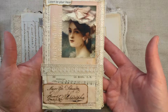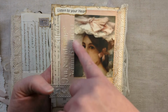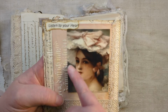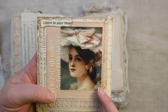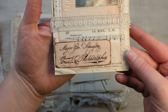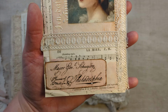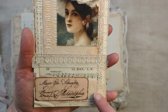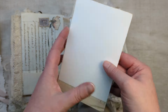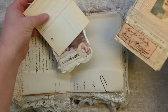Again, a gorgeous journal card that she's made. So she's done some more texture paste. Love this image. Don't know where that's from. Again, really, really pretty. Listen to your heart. And then some more of these really pretty labels. I don't recognise them, but they're really nice. And some more lace. And yeah, just a lovely sort of journal card. Beautiful.